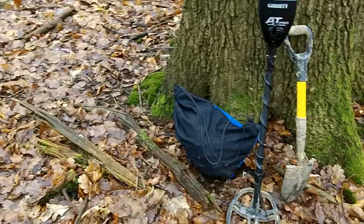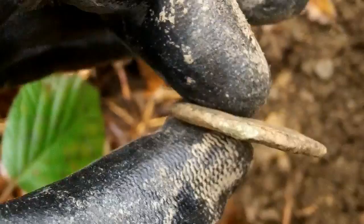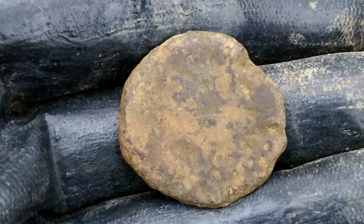Right, first find of the day. Don't know, it could be a coin. It could even be Roman. I've given it a bit of a clean. It's definitely old. Not sure. I'll give it a bit of clean when I get home. Might have something on it, might have nothing on it. We'll see. Right, cool. Right, next find.